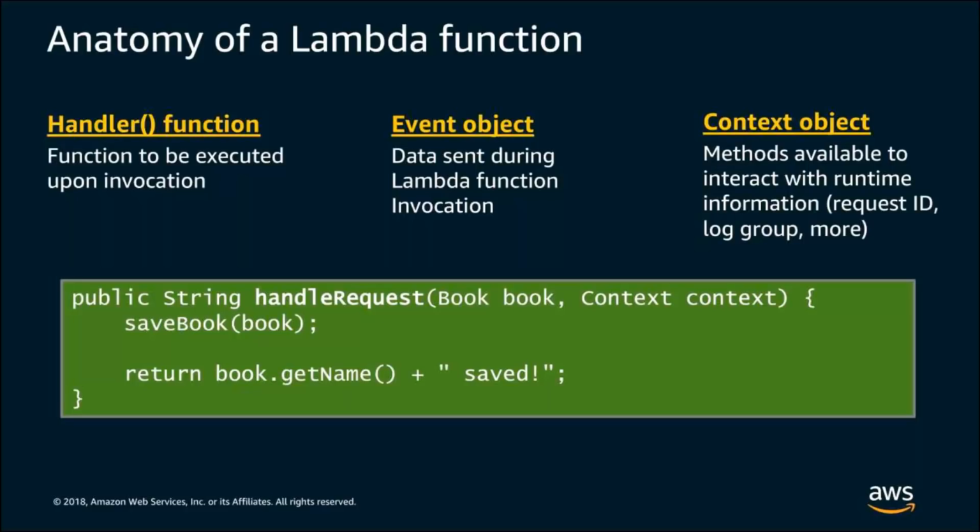Now, when we talk about a serverless function, again, you've got this code. You also very often have things like code dependencies, other libraries, and things like that that you might want to include.